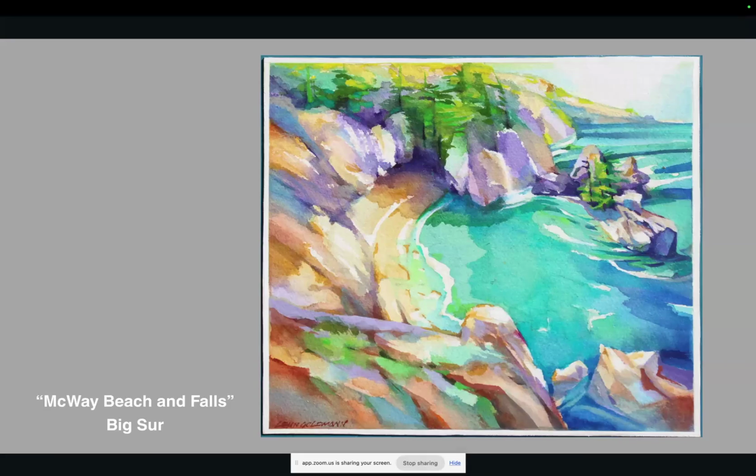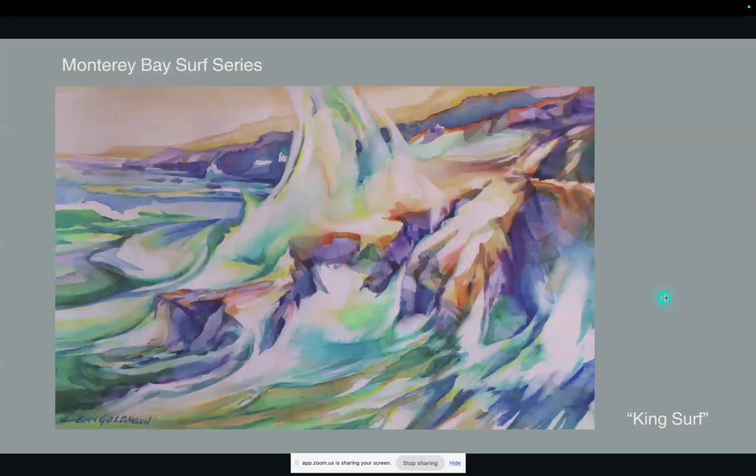I'd rather paint out of my head at this point when I get back into the studio, and I'll show you some studio works here in a moment that represent that. And this is one of them.